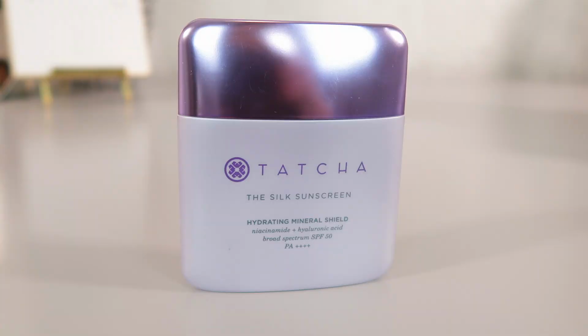It's one of the newer products that they launched just this past year, and I really love this sunscreen. It's very serum-y and thin and lightweight on the skin, yet provides a lot of protection from the sun. This is an SPF 50. It does have niacinamide and hyaluronic acid in it, and it's actually a mineral sunscreen, so it has a physical sunscreen as the sunscreen ingredient. I believe it's zinc oxide. Yes, zinc oxide 10%. This one has a dropper applicator, you can see.